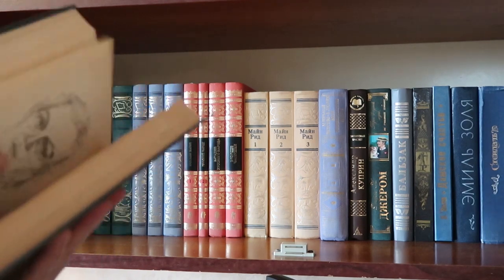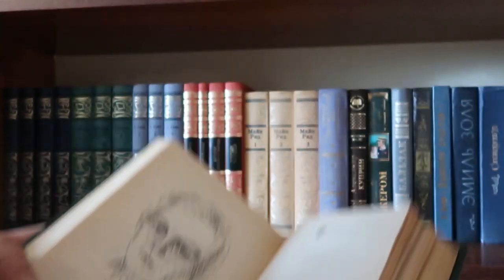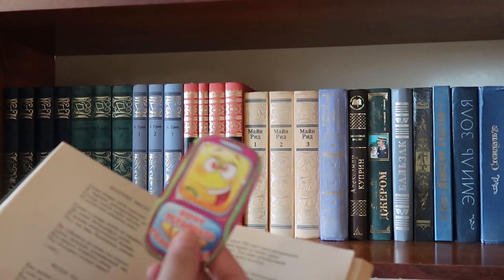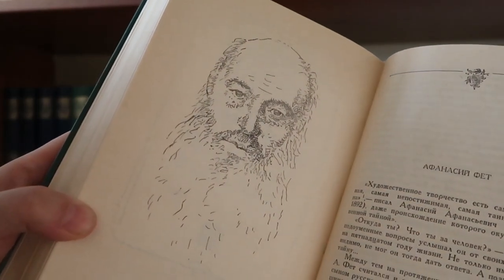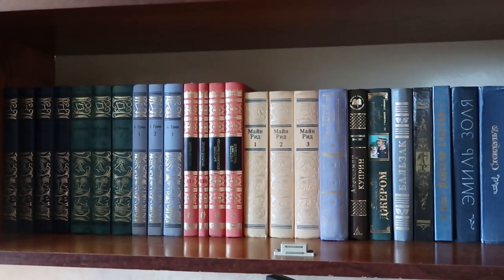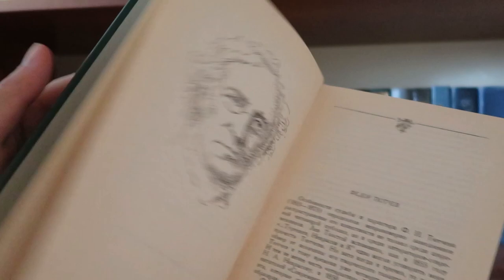Oh, look at what I found. That's the picture of Vladimir Benediktov. Let's find the picture of Afanasy Fet. I wonder what he looked like. I have a bookmark here because we were studying his poems in school. Oh, that's him. That is Afanasy Fet. And let's find Fyodor Tyutchev. And that is Fyodor Tyutchev.